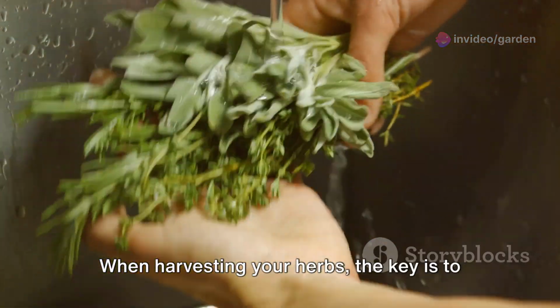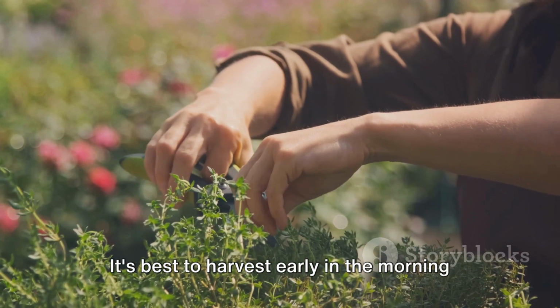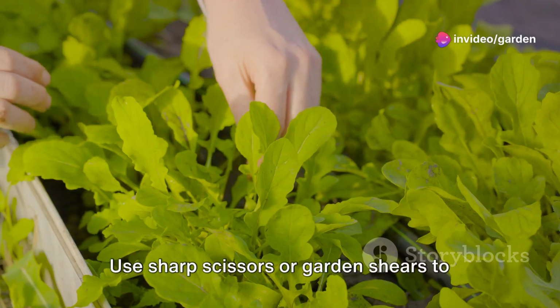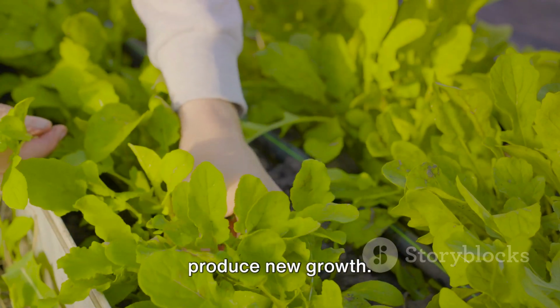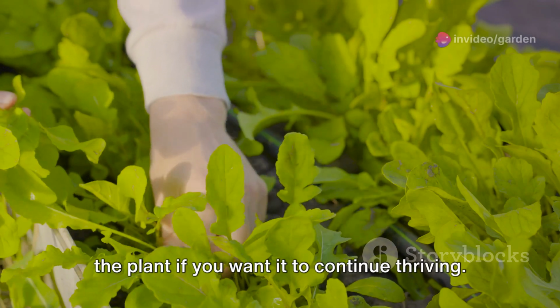When harvesting your herbs, the key is to encourage further growth. It's best to harvest early in the morning when the essential oils are at their peak, making the flavors and aromas more intense. Use sharp scissors or garden shears to snip off about a third of the branches. This method stimulates the plant to produce new growth. Remember, never harvest more than half of the plant if you want it to continue thriving.